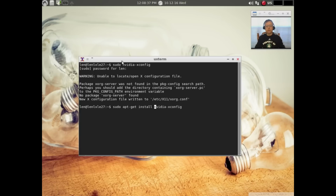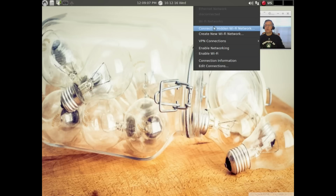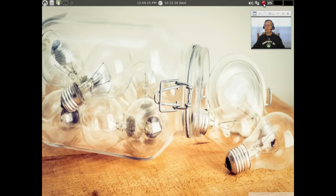I want to make sure nvidia-xconfig is installed. Unable to locate package. So there is an issue there. So let's reboot, because I did run what appeared to be nvidia-xconfig. Let's reboot, and I will be right back with you, and we'll see if there's any change. And by the way, it does not look like my Broadcom is working either. So let's reboot. Be right back with you guys.